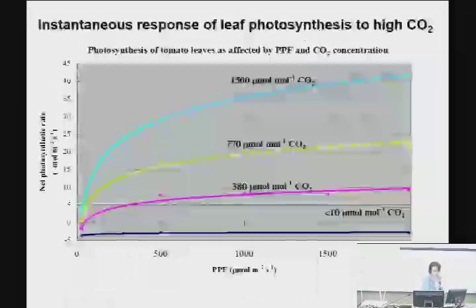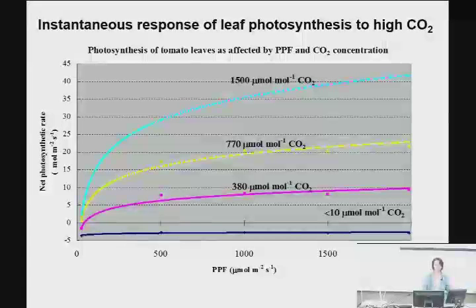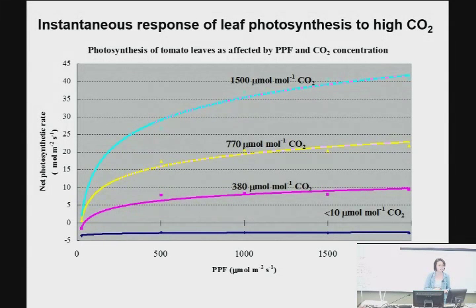Okay, so this is our data. I believe this is a CO2 response and light response combined for tomatoes. So this is an instantaneous response. Question? Are you okay? I was just wondering how they made the liquefied CO2. Do they just burn natural gas and then pressurize it?